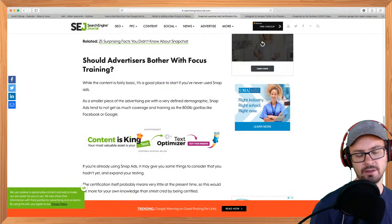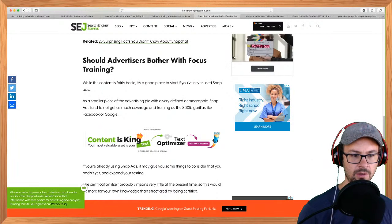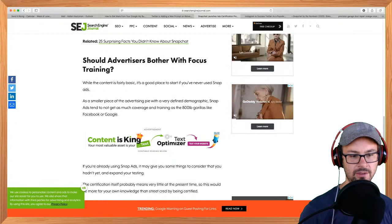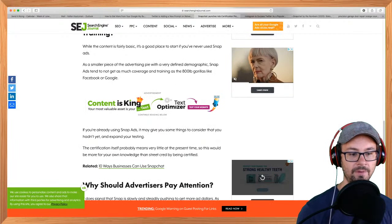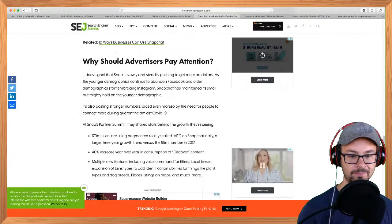As a smaller piece, of course, only going for like college age students and slightly older. As a smaller piece of the advertising pie with a very defined demographic, Snap ads tend to not get as much coverage and training as the 800-pound gorilla like Facebook or Google. That's true. If you're already using Snap ads, why should we pay attention?